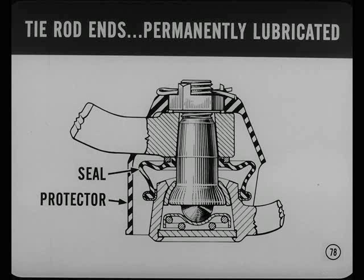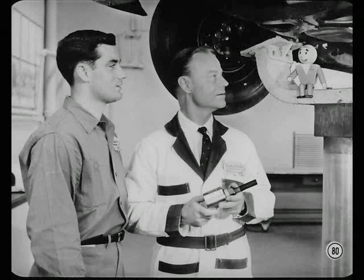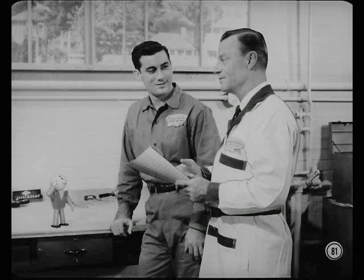Rubber seals plus rubber protectors seal the lubricant in and dirt out. The ball joint and tie rod seals and the tie rod protectors should be examined periodically to be sure they're not cut or torn. Damaged seals and protectors must be replaced immediately to protect the parts. Anything special about servicing the seals? There sure is, Ken. There are some new service tools available to install new seals. Unless you use them, you'll damage the seals trying to put them on.